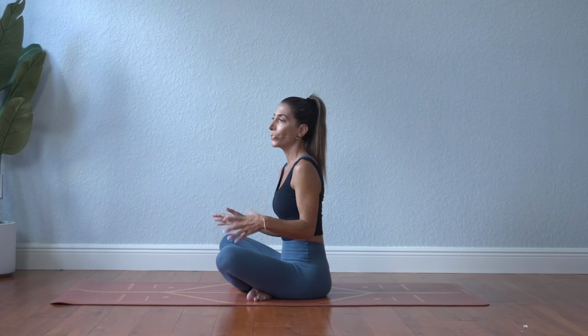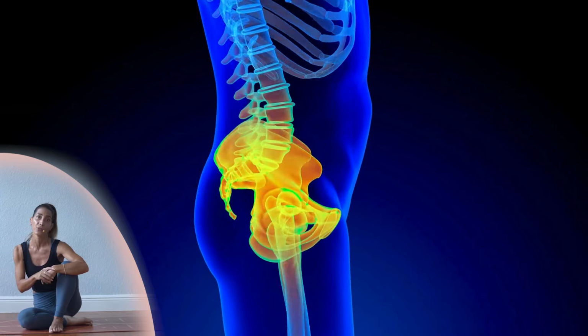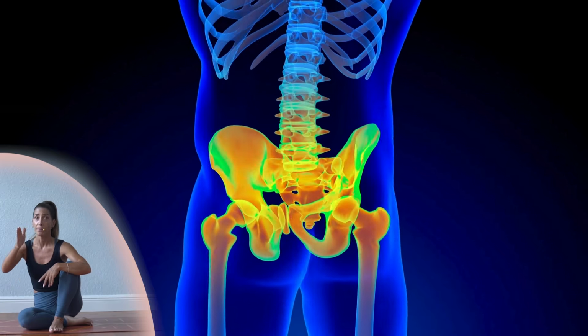I also want to note that in your spine's natural curvature, the pelvis is actually tilted 15 degrees forward, and that is what's giving you that curve in your lumbar spine. So essentially, we want to find a way to help you sit on the floor with your pelvis tilted forward in its natural position for a neutral spine. And the quickest and easiest way to do this is to simply sit up on something. So let's see this in action.